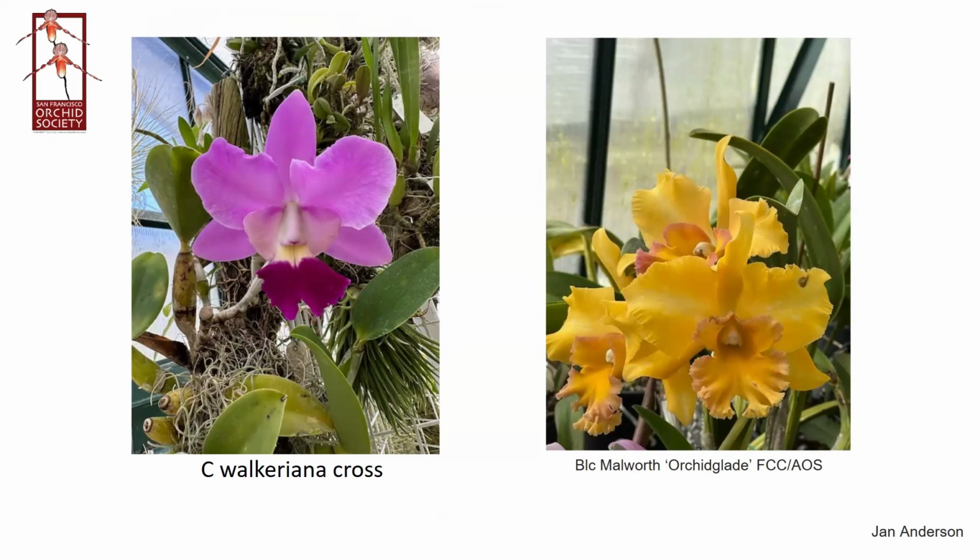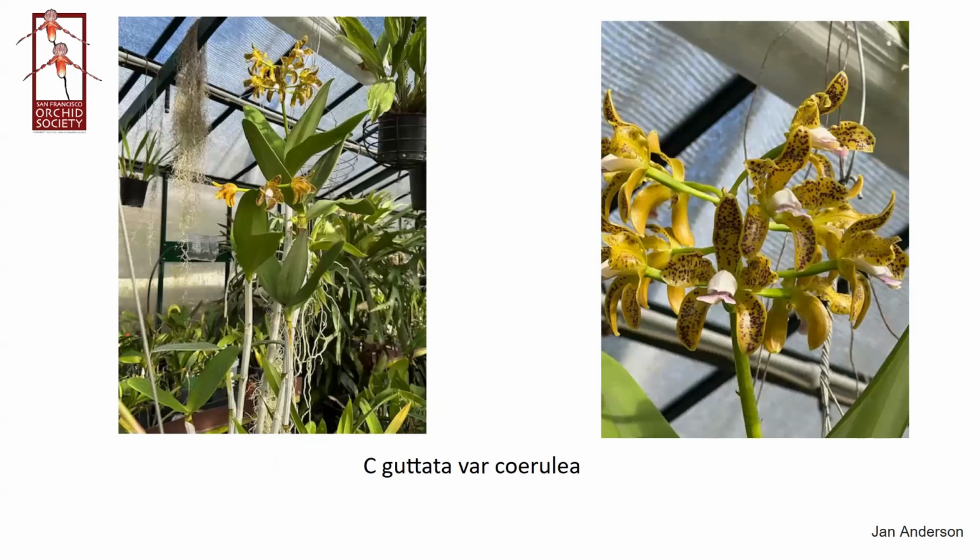Who are these from? Oh, Jan Anderson shows us Cattleya walkeriana cross and BLC Malworth Orchid Glade, which got an FCC from the AOS. And also from Jan is Cattleya guttata variety Cerulean, a picture of the whole plant and then a close-up of the flowers.